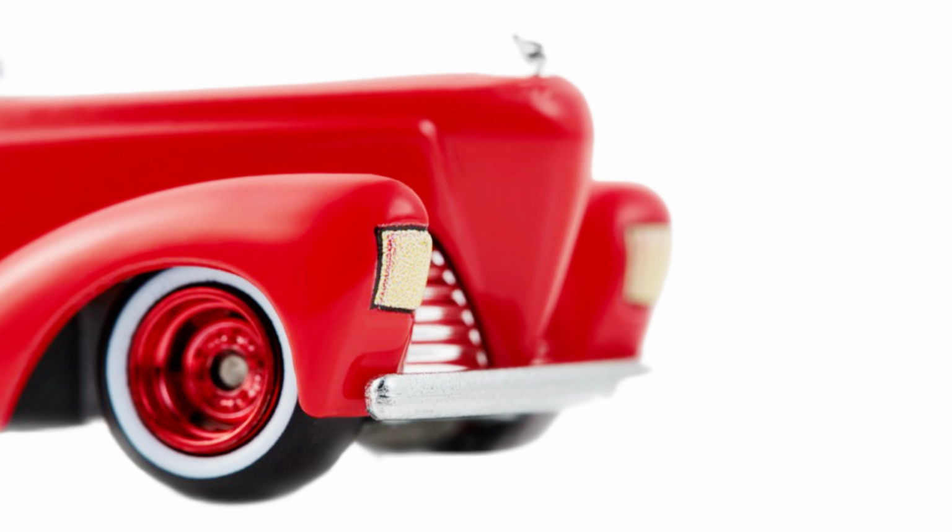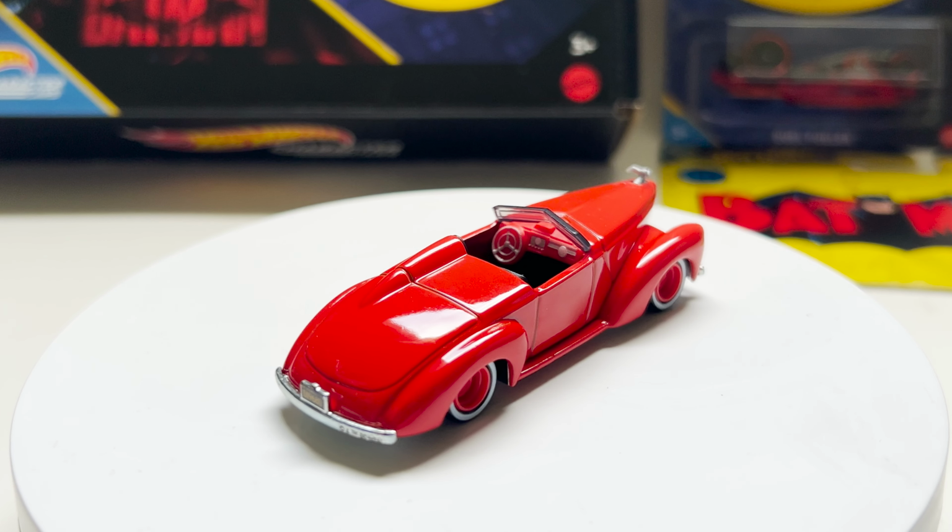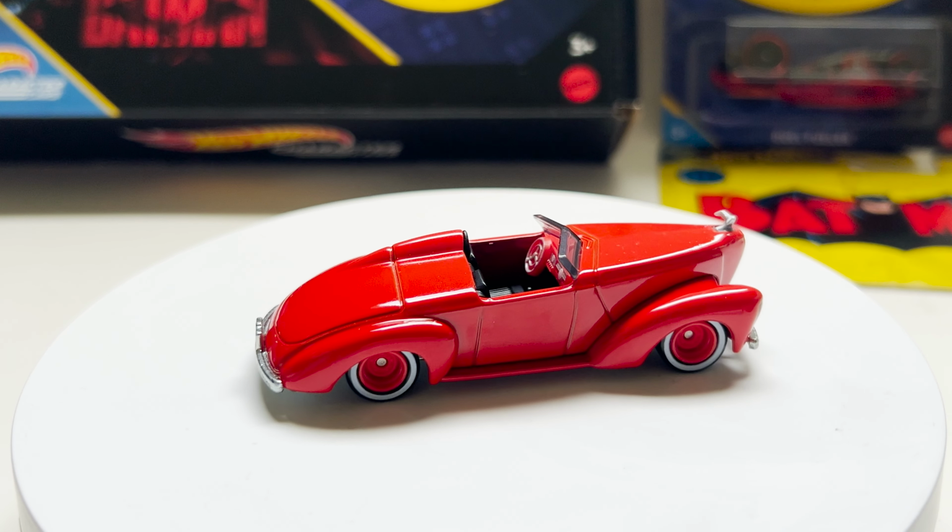Now here is the best part. You can own this piece of Batman history, which is available on Amazon for around $18.99 with free delivery.